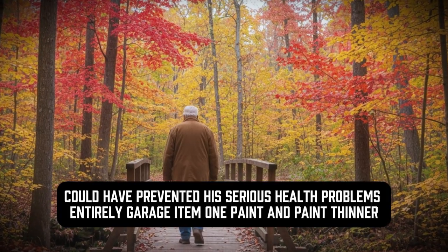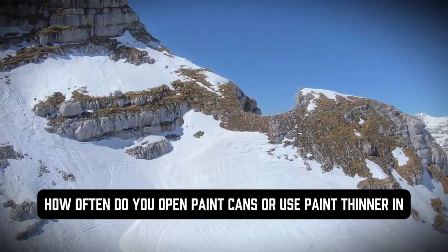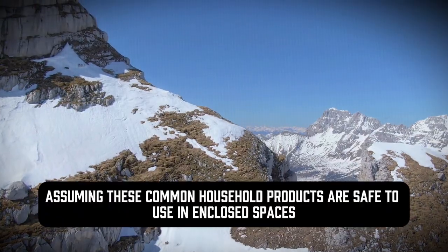Garage Item 1. Paint and paint thinner. How often do you open paint cans or use paint thinner in your garage without ensuring proper ventilation, assuming these common household products are safe to use in enclosed spaces?